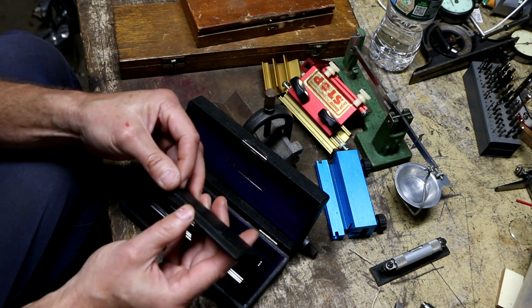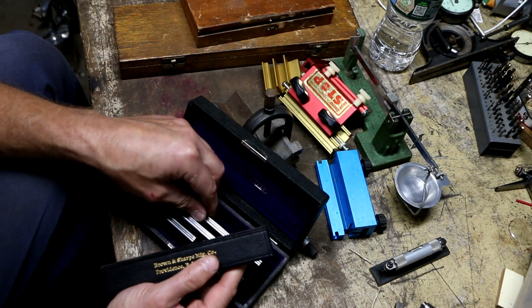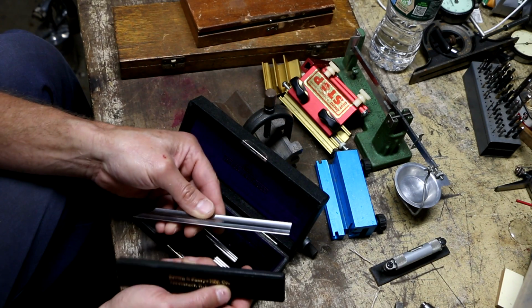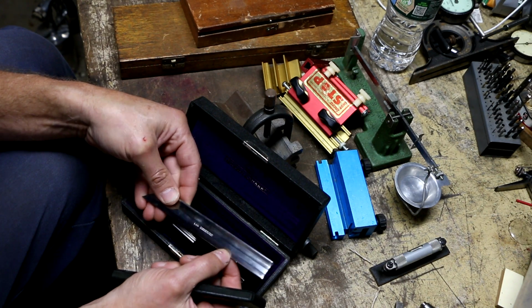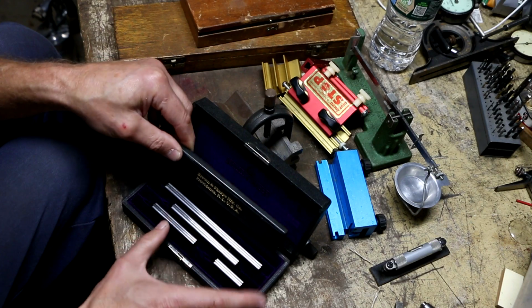I don't know what this is. This appears to be a ground piece of glass that's in here. This must have something to do with proofing these, or what would you use that for? Well, anywho, for whatever reason, these darn things are expensive. They tend to bring pretty decent money for what they are.